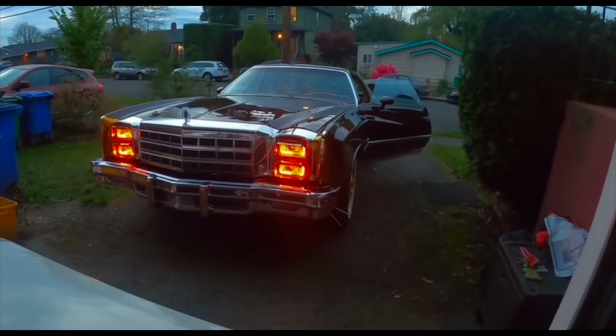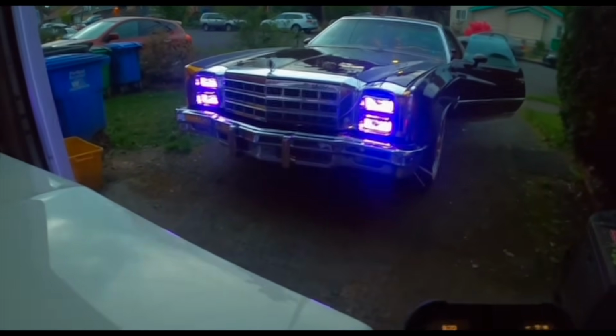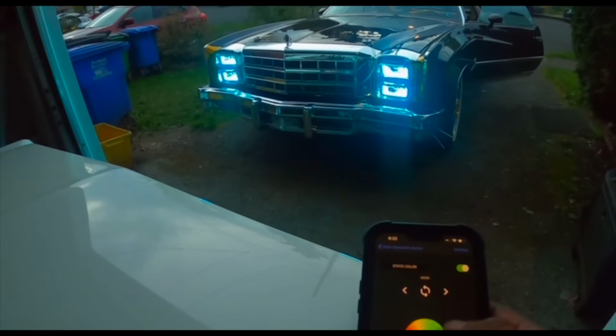But they're cool. You can control them off of the phone, so you don't got to worry about losing the remote control. It's got the color wheel to go through various colors, and then also it's like 200 different modes to change different colorways.